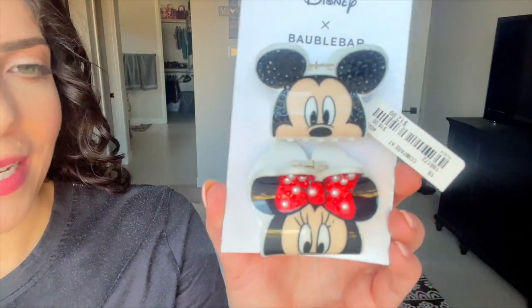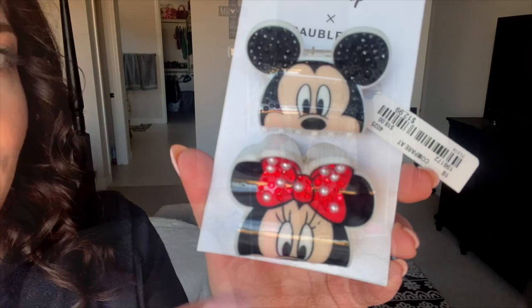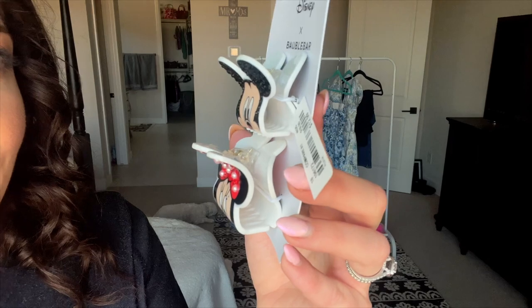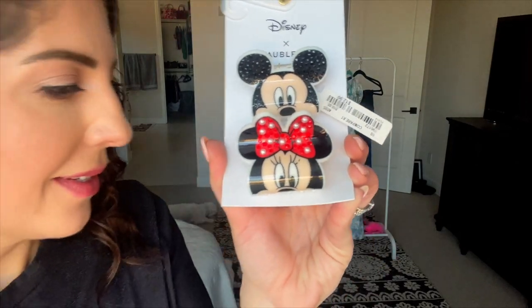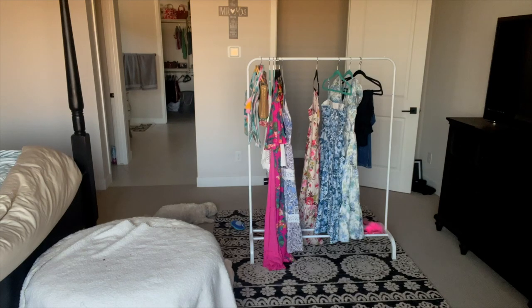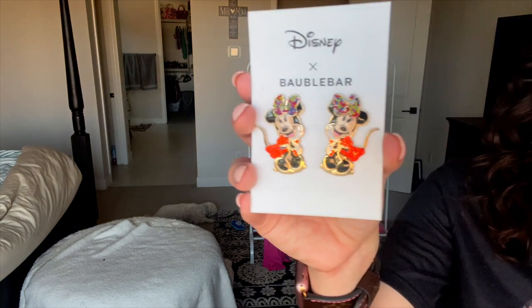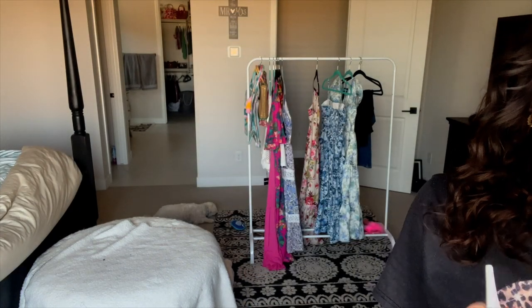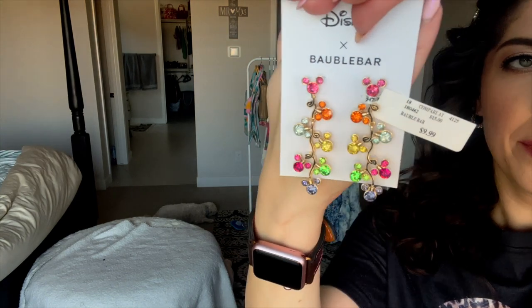Also, I wanted to share with you guys that my mom went to TJ Maxx this week and found so many cute Disney bobble bar things, and she got them as an early birthday gift to me, which was so sweet. So look at this one. Mickey and Minnie all blinged out. Hold on, the lighting is horrible. So first is this really cute Mickey and Minnie hair clip duo. Look at that. Aren't they so cute? And then we got two earrings. These ones. And I think I'm most excited about these ones. These are so cool.